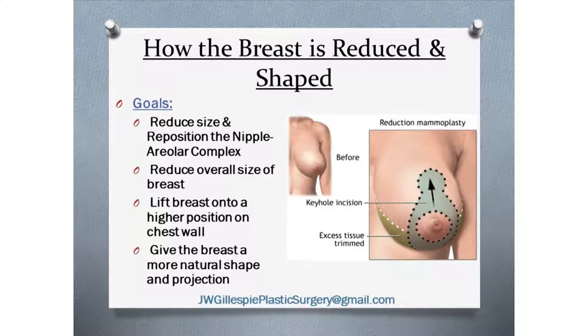So how is the breast reduced? We reduce the size and reposition the nipple and areola complex to a higher level on the breast. We reduce the overall size. We lift the breast onto a higher position on the chest wall to give you that grade one ptosis, where the nipple is above the fold and just a little bit of breast tissue is below. This is all about getting that natural shape back before the sequela of morbid obesity and things like that have set in.